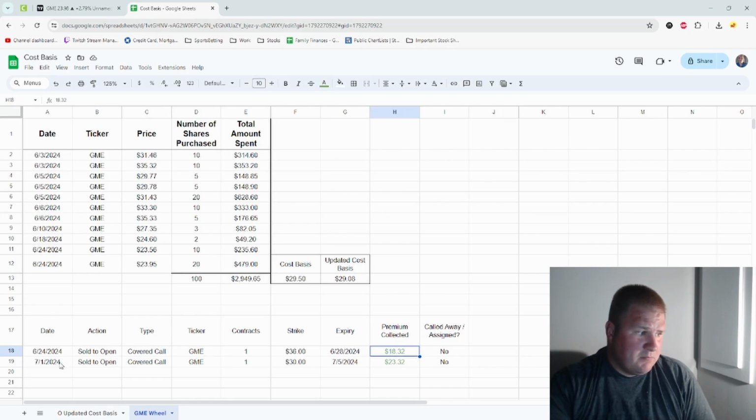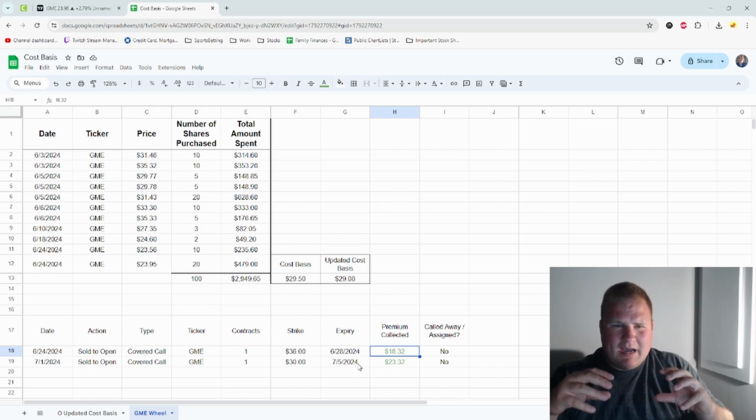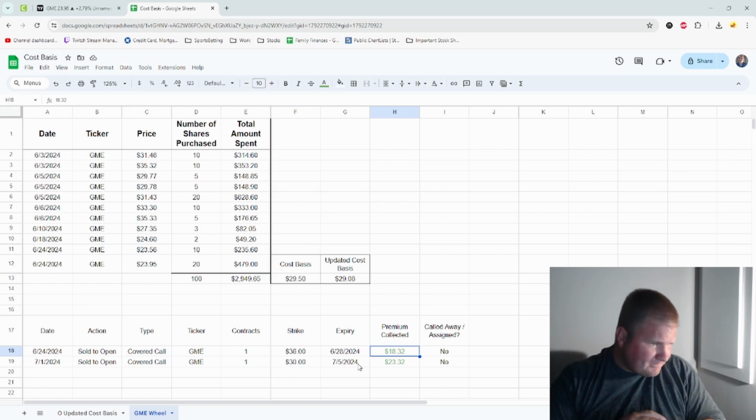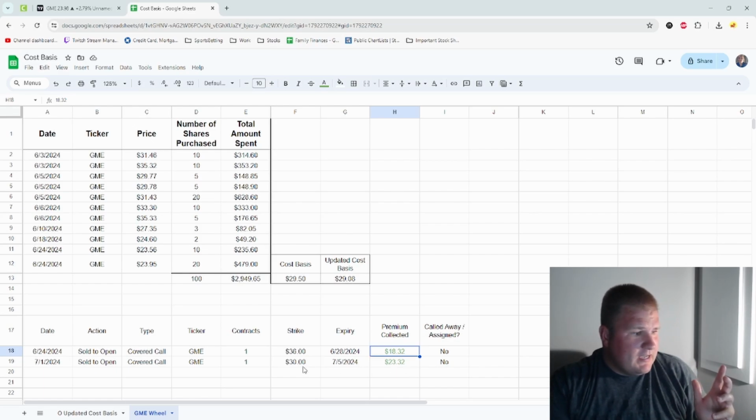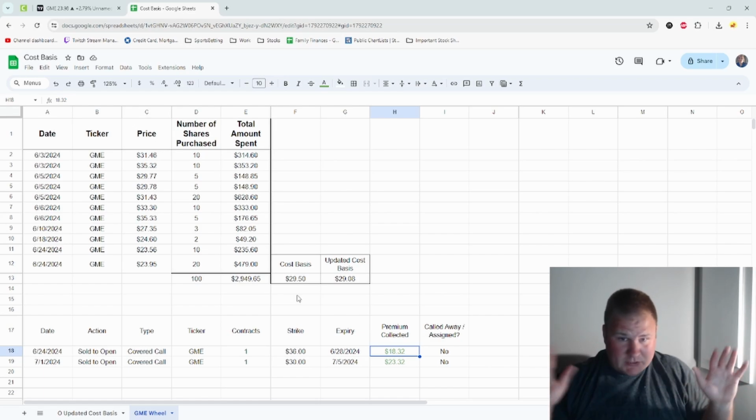I did the same thing on Monday. This is a short week, so I believe there will be less volatility. But I made $23. And if this gets called away at $30, my cost basis is $29.50. So a 50-cent difference times 100, I've made $50, which I'm fine with, right?